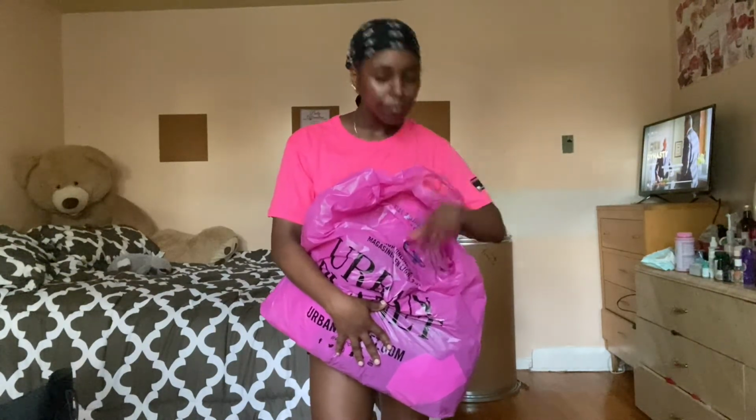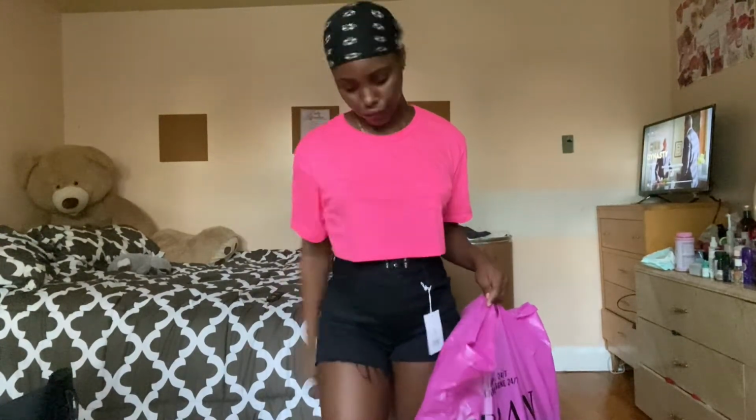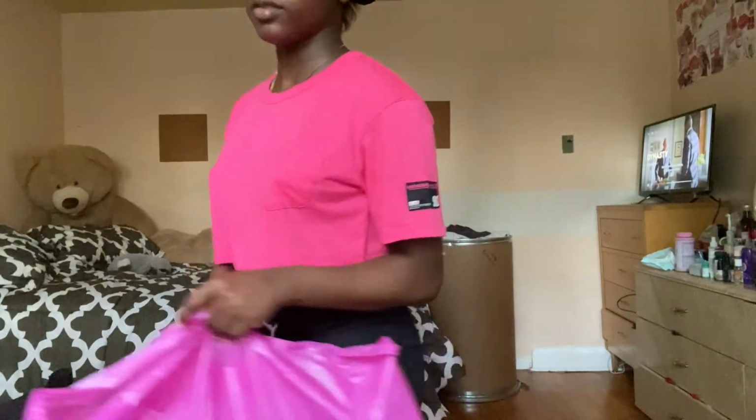Yeah! So last but not least, we have the biggest bag of them all, and at this store I spent the most money. So yeah, am I done shopping? No, I'm not done shopping, but I'm gonna try on the clothes which are in this bag right now. I think I'll try on all the bottoms first, and then I'll try on the tops.